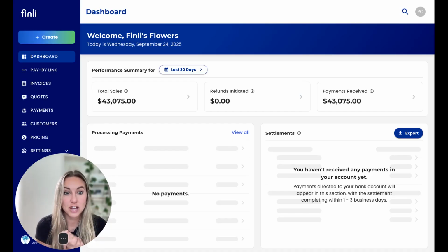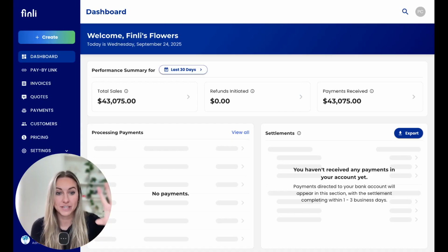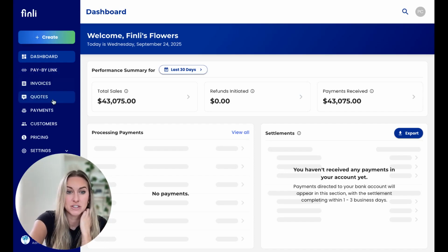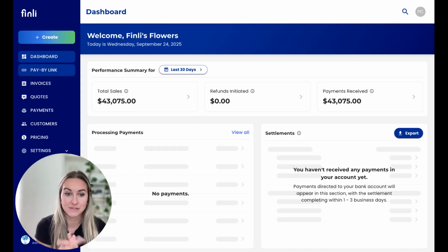As far as the functionality of the platform, over on the left-hand side, you'll see kind of an overview of each of those different services that I mentioned earlier. And we'll get started with payments because that's probably what most of you are curious about and one of the more in-depth parts of our platform. So there's two ways to collect payments through Finli.